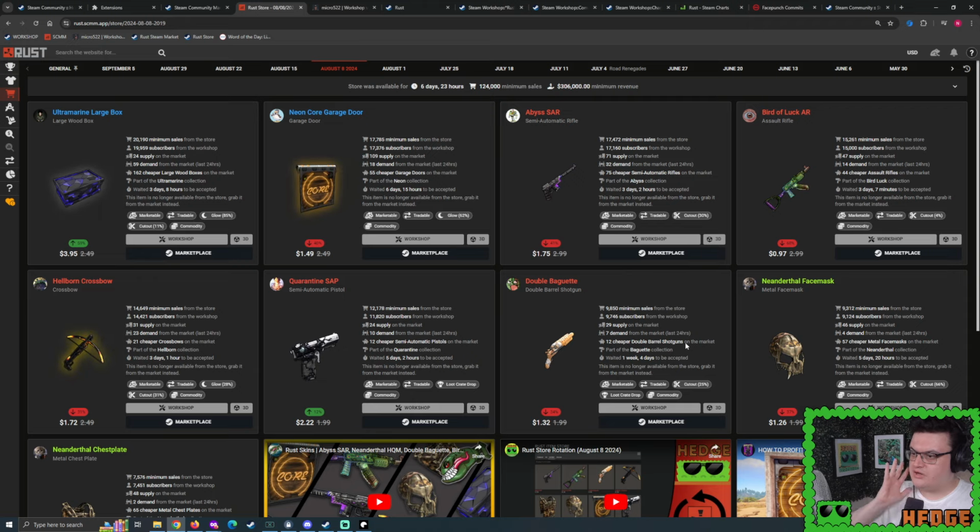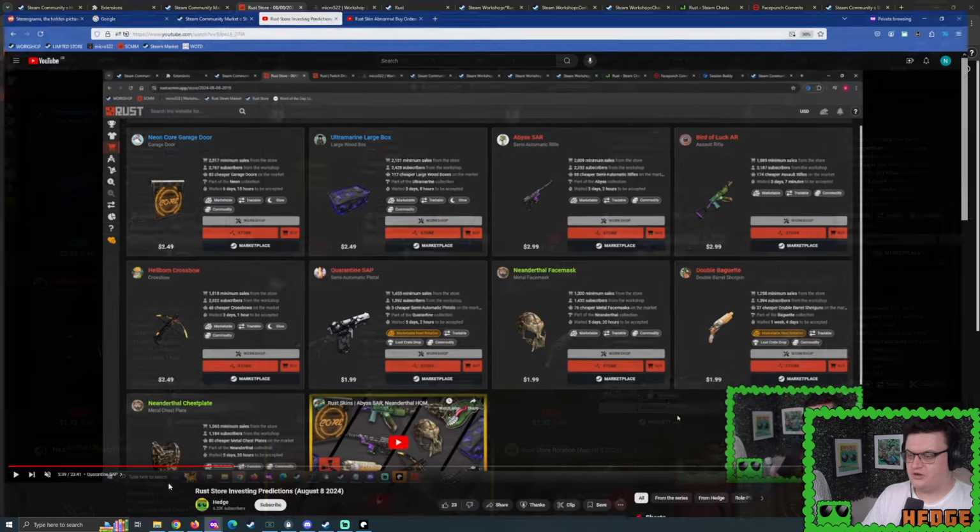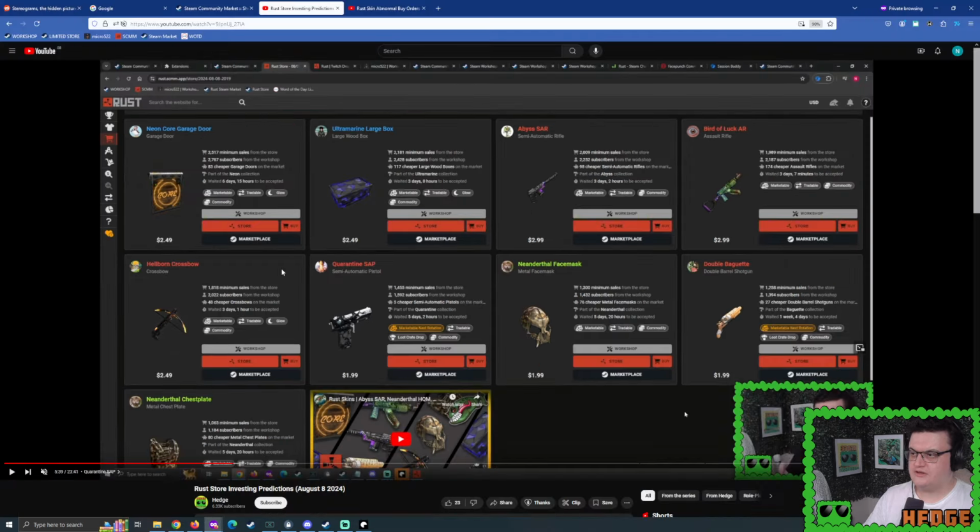Right, so, shall we now talk about my predictions? What was I looking at with this Rust store? What was I feeling confident in? So I'm going to sit here and explain that there were 2 weapon skins that caught my eye and I was very, very interested in. First up, we have the Quarantine SAPS. So if I just quickly go back to the past, when I was talking about these skins, you can see just a few sales here and whatnot.